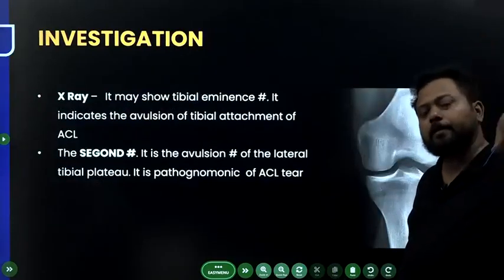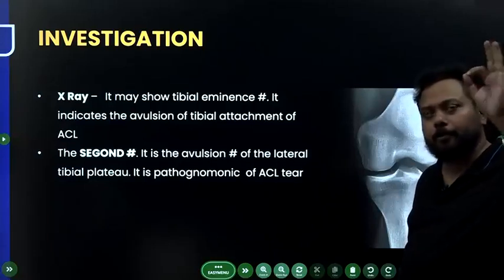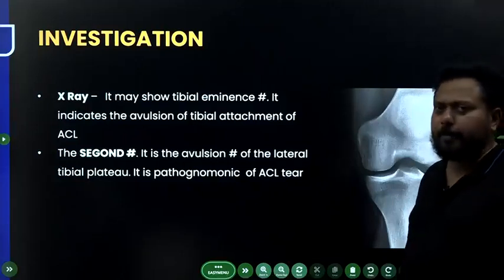Anterior drawer and Lachman. Lachman is the best. Pivot shift test, for theoretical sake, you should know, is done to assess ACL injury. Investigation: first, basically, you take an X-ray.